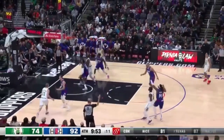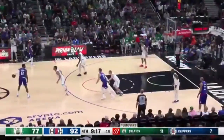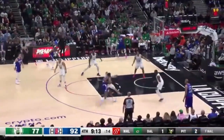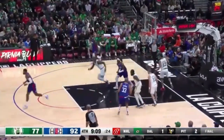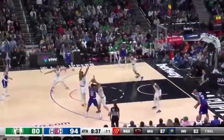Brown, jab step, jump shot. Three is en route. It is good. He has 16. Jaylen Brown, one of the more cerebral players in the league, on and off the floor. George back in the game, making an impression at the rim. Oh, and gets the bounce. 22 for Paul George.